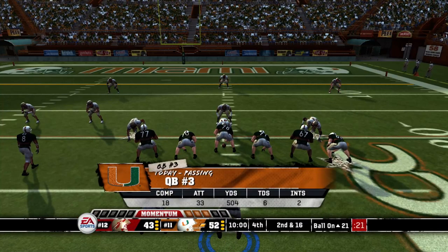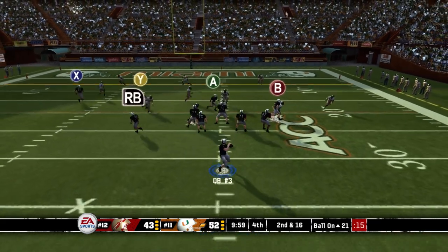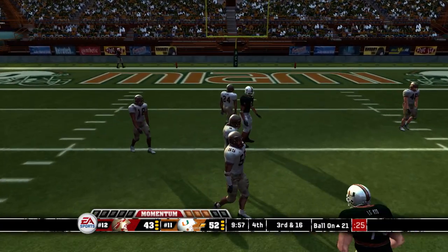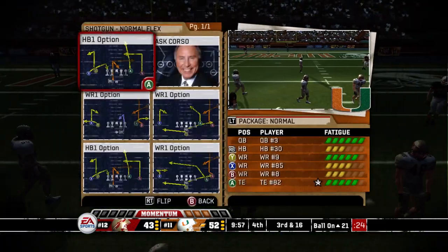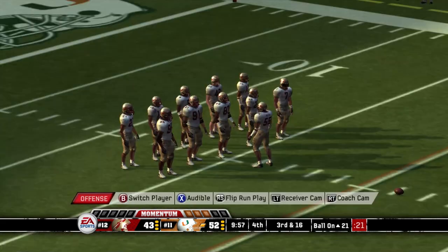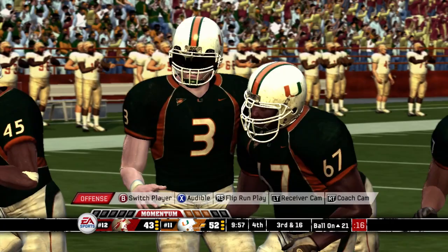Number 3 with 3 wide receivers. Back to pass. Surveys the field. He lets it go. Incomplete. Number 9 was the intended target on the play. That'll bring up third down. We've got third and long here. Ball on the 21-yard line.